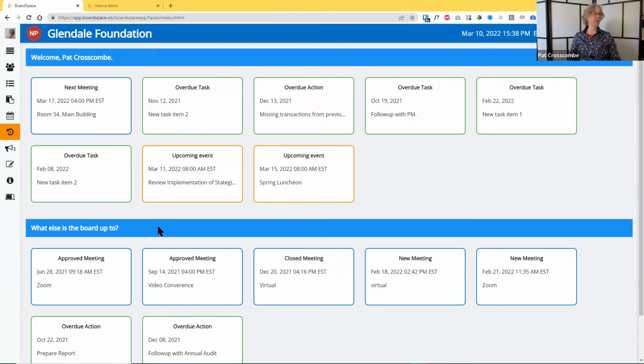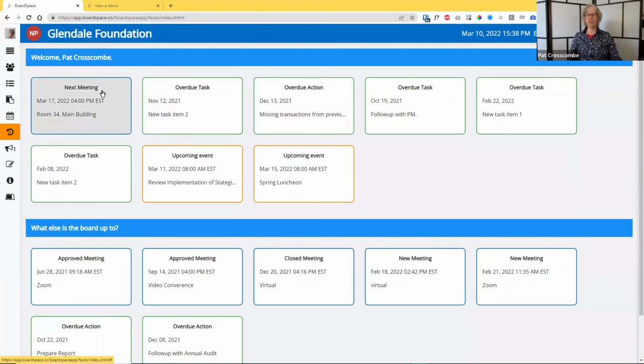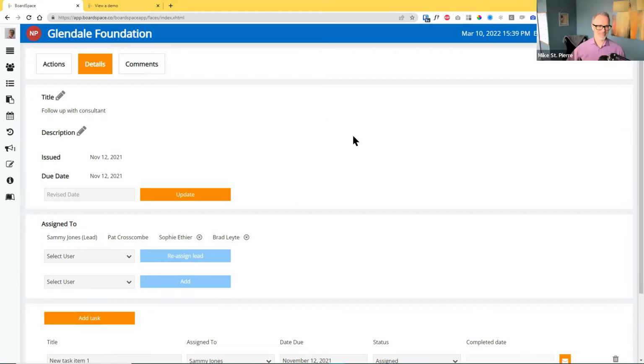Now, as far as what the rest of the board is up to, it tells me meetings that have taken place in the past. There's a few overdue actions, but these are what other people have been assigned. And it tells me that some meetings have been approved and maybe I'm going to go and review those minutes. But obviously the focus is on my stuff. So I can go look at this task. I can click on it. It takes me to the specific details. I can review it. It was due a long time ago, so I'm badly late on this one.